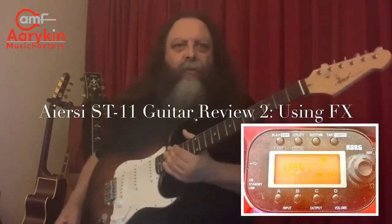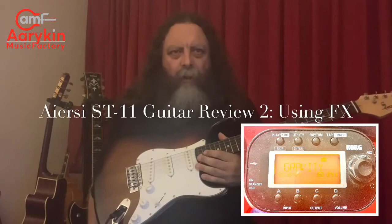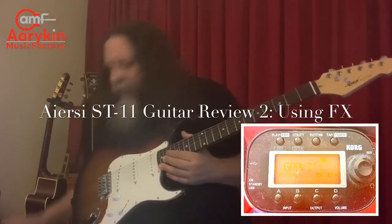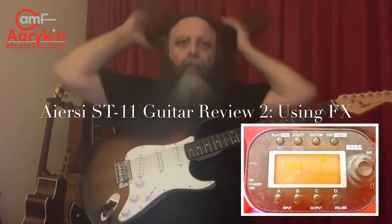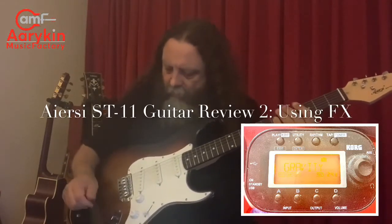Trying out this Aiersi Strat from Arrakin Music Factory. Going to be pushing it through some effects just to show you what it can sound like in a sort of real world context, in a band or in a music scene situation. Let me just.